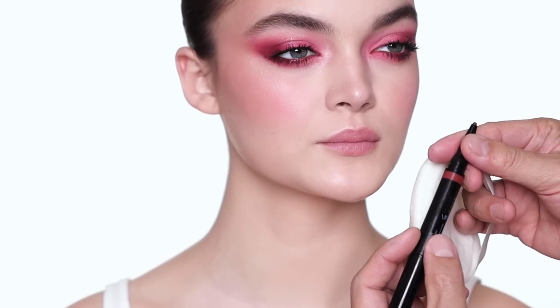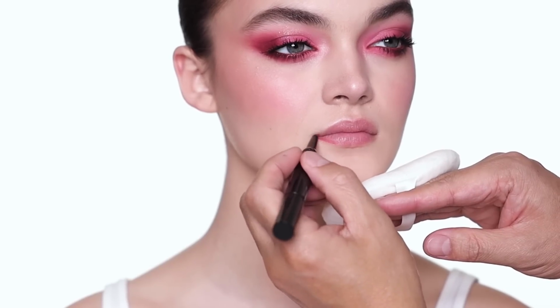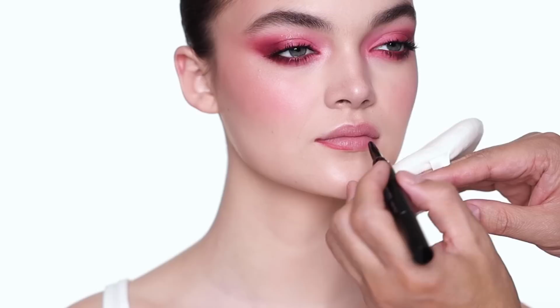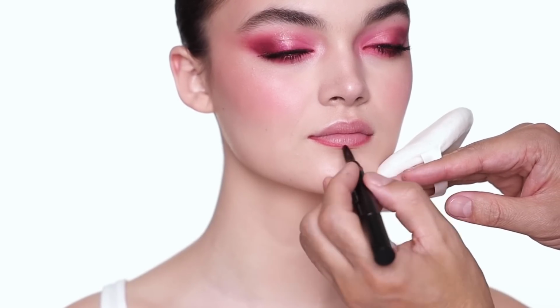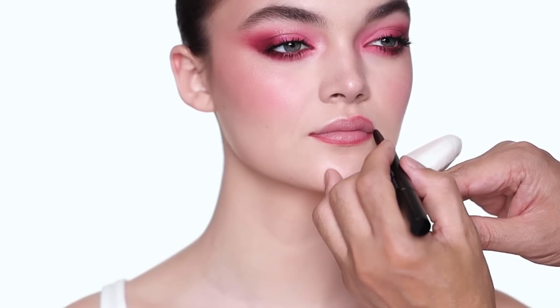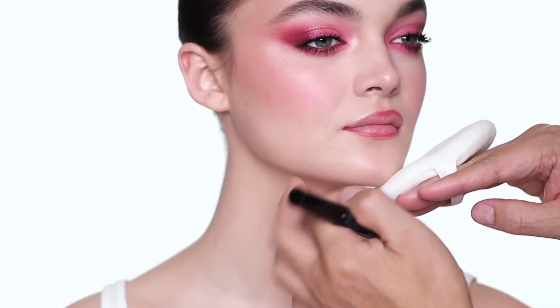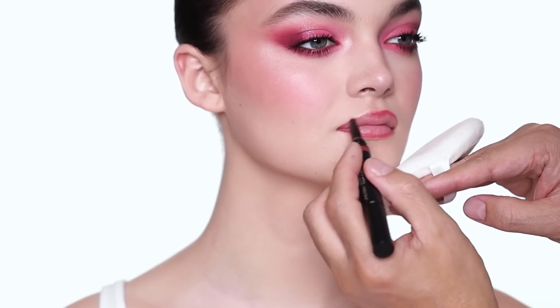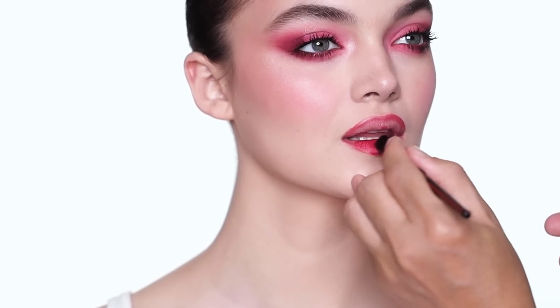And then I use the lip liner to create the shape that you would like. Shayna has a beautiful lip shape. I'm not going to cheat anything. I think it suits her face. It looks great. I don't want to overdraw the lips or anything. You can see that I just follow exactly the way her natural lip shape is. This is an absolutely beautiful lip color. It looks great on pale skin or deeper skin tones as well.